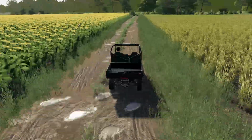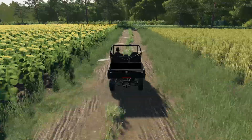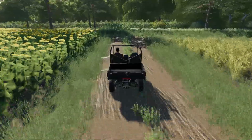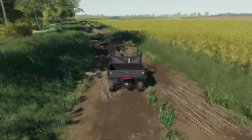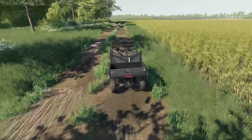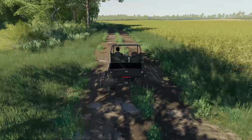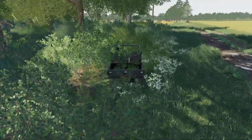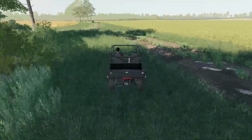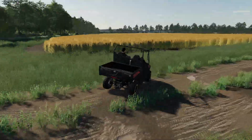The field on the right from memory belongs to us, the one on the left does not. So both the farms have got a fair mix of large fields on them. We do tend to help each other out where possible with machinery and labour. So there's one full-time person on each farm at the moment, and there's various part-time helpers.